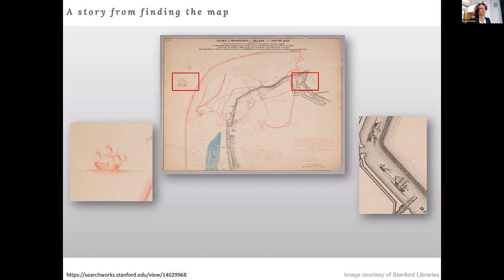There are also early survey maps, so we have copies of the manuscript survey maps that they would send in. And then we have copies of the copper engravings that they would make off of these. They're absolutely stunning and beautiful.